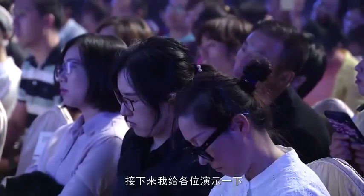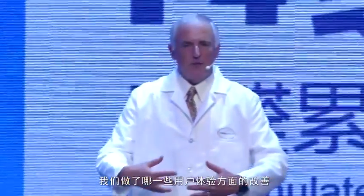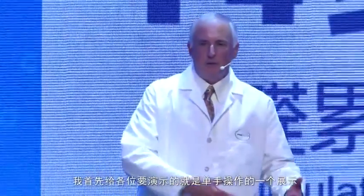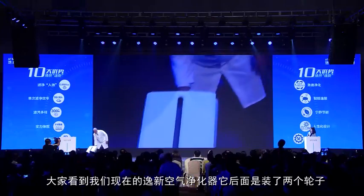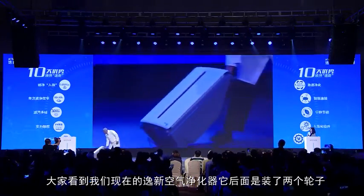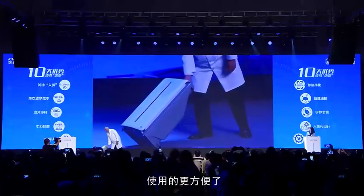All right, what I'm going to do now is do a quick little demo. Part of the user experience of interfacing with this unit, I want to show you a one-handed filter removal and filter install. But before I do that, I did want to showcase the new wheels that we have for the product. It's so you can now transfer easily in your home from room to room.